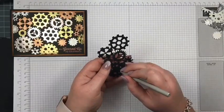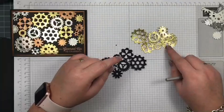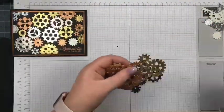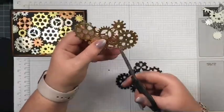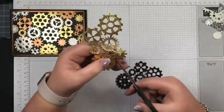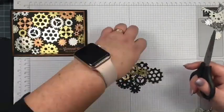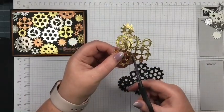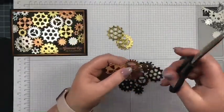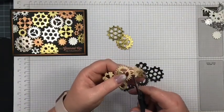I also cut a couple of gold ones, a couple of silver ones, a couple of platinum ones, a couple of copper ones. And what I did was I literally took my scissors and I cut all the cogs apart. Every single one. I cut. So they were all in bits. So, oh, look at there.